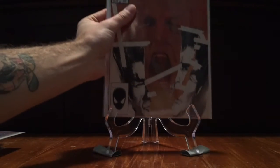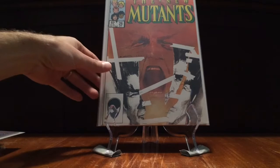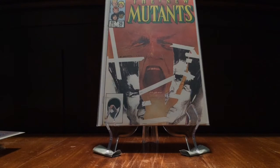Here's the book that you definitely want to be picking up. This is the second part of the Legion story. This is #26, his first full appearance, New Mutants 26. You might find it today for $7, but I'm sure this is a book that could hit $50, $60, $70. I was thinking about this book and the potential of Legion months ago, so I picked up 3 copies when they were $3.